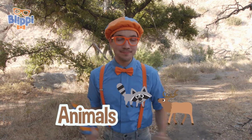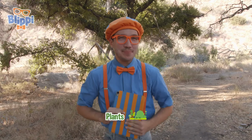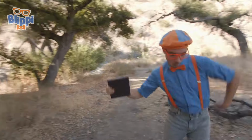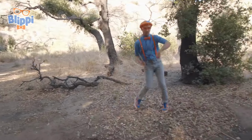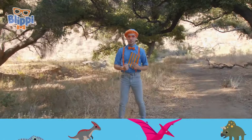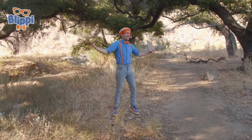Maybe some bugs? Or some animals, and I bet we'll see some plants. Keep your eyes open, and we can take lots of pictures to add to my picture album. Okay, keep your eyes open. Come on. There are so many amazing things here.